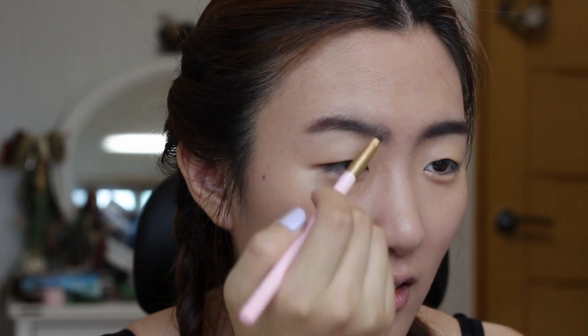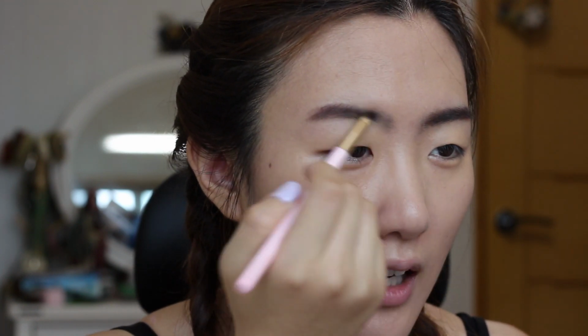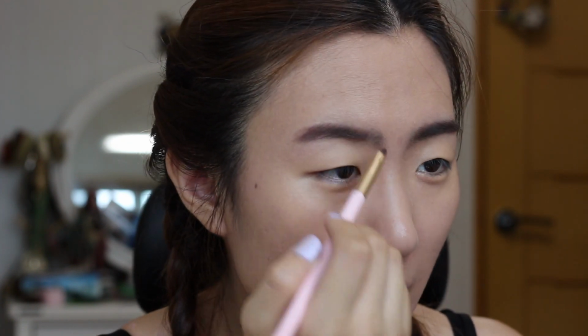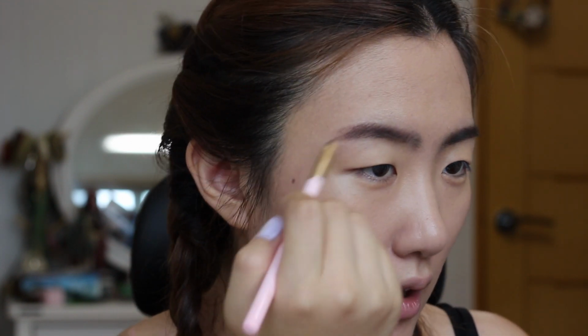I'm keeping it simple and, honest with you guys, because I think a lot of you are just the same as I am. You only have one or two makeup palettes to go to for an everyday look. So I'm just going to make use of the same product most of the time.